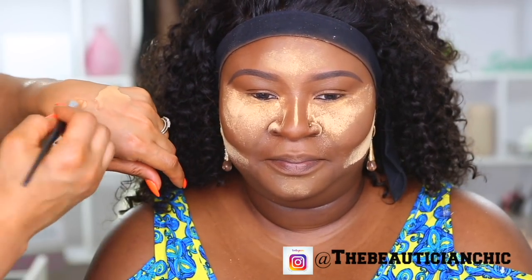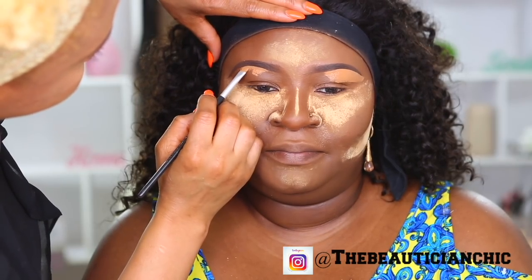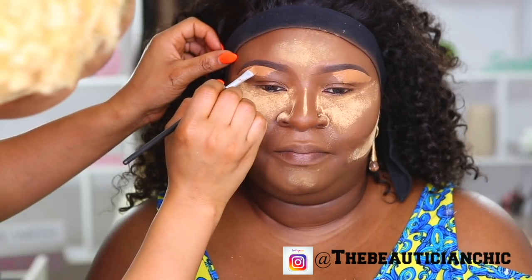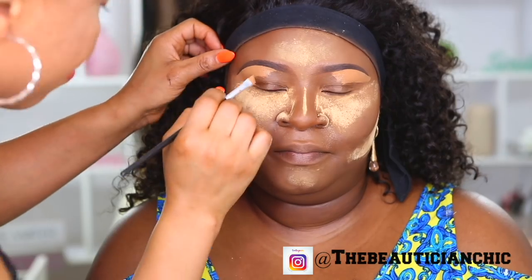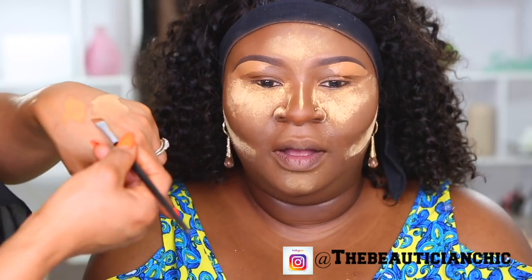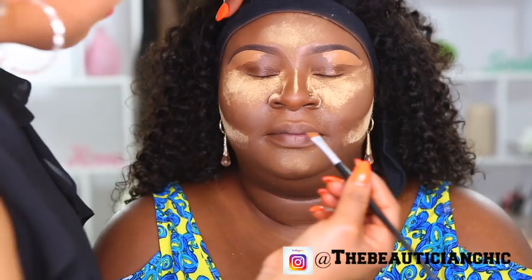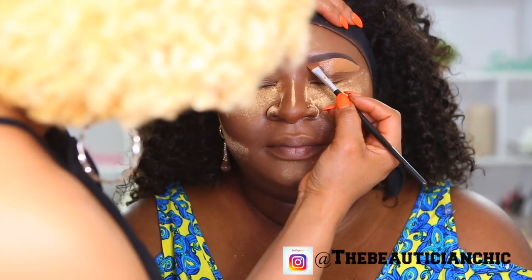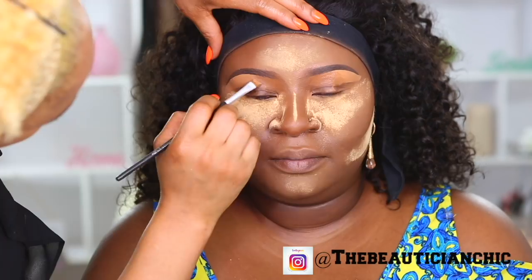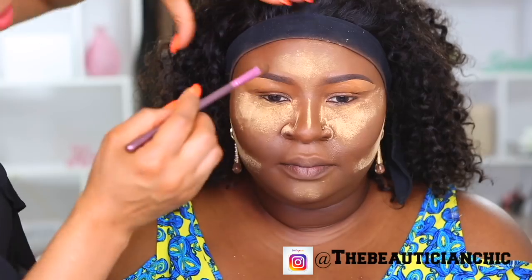So, I'm going to use MAC Studio Finish concealer to sculpt. This is NC45. It's the foundation that I used in the beginning. Yes, that's a trick. All the white areas were all highlighted. So to make it appear natural, this place is going to be foundation color. I just think it looks more realistic like this, like now, when everything is bright, you know.